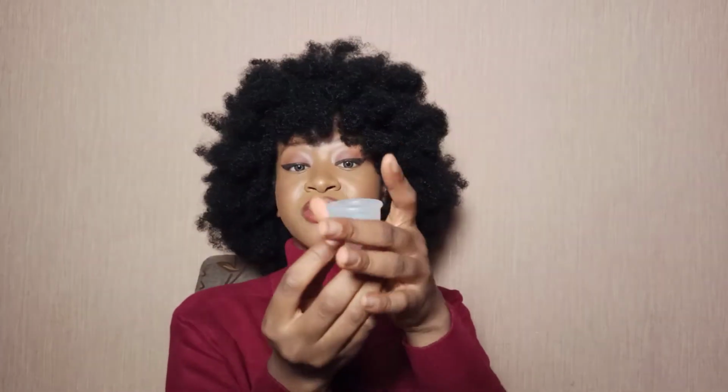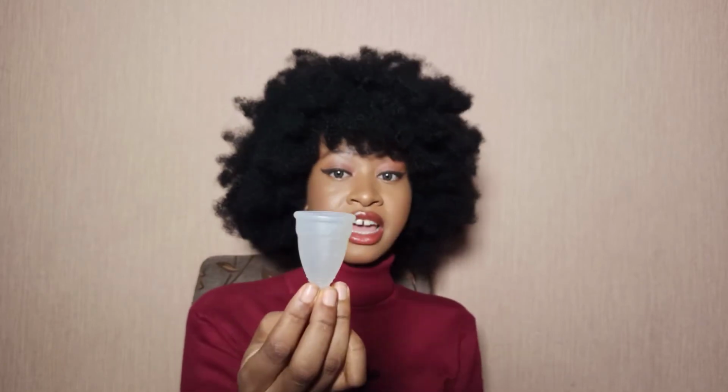The first time that I inserted it, I did it wrongly, so it leaked. Why it leaked is that I didn't pop it open, so it was just sitting like this inside my vagina. But once you put it in, like this, if you press here, you're going to feel that pop sound right inside of you to show that it's now open like this to collect blood. So the blood directly goes into the cup.